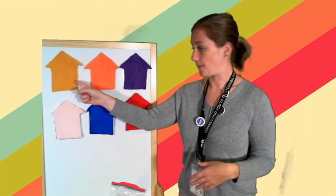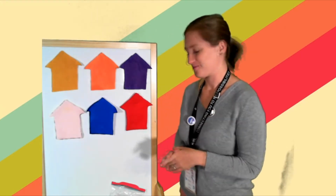So this is a great game to practice your colors. If you're just starting out learning your colors, you can keep it really simple. If you're getting a little bit more advanced, for example, this top house here could go from a yellow house to maybe a gold house and practice some of those more advanced color words. So without any further ado, let's get started with our little mouse game.